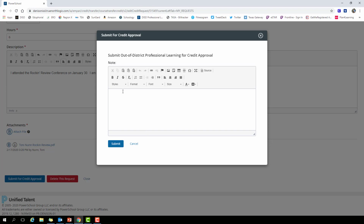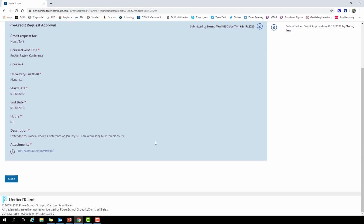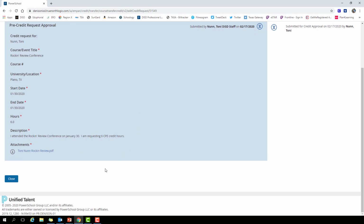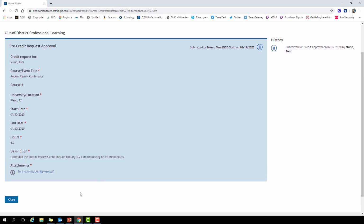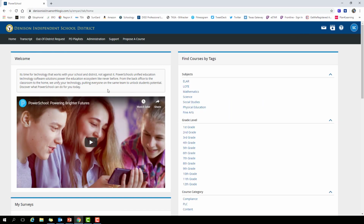This is a note if you need to send me just a brief note at the end, but that's not required. And then there she can finish and she can hit submit. And so there you see a copy of her out of district professional learning request. She can close it. And then now, so that you can see what I see, now I've made it where I've logged back in as myself.